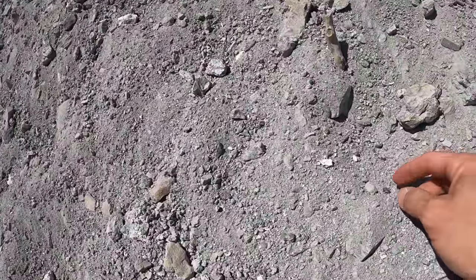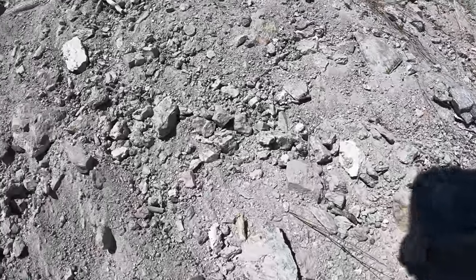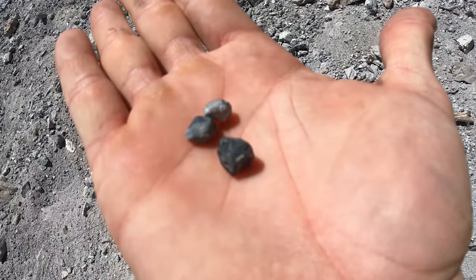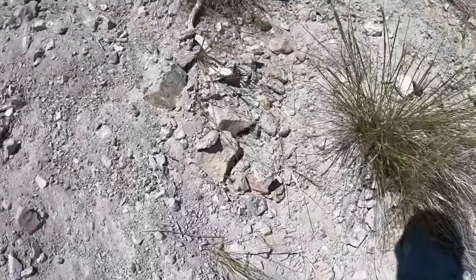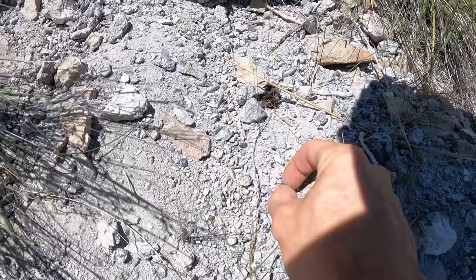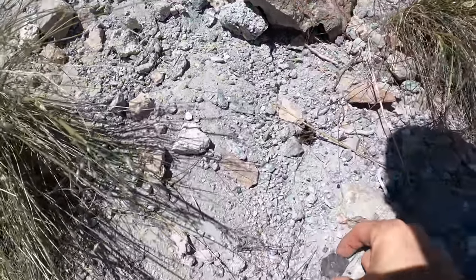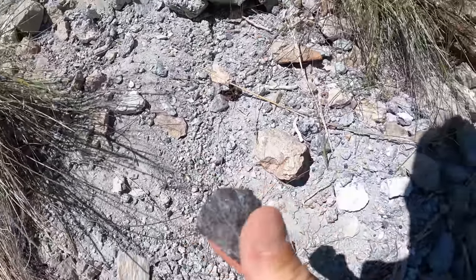Yeah, this may be where the big ones are. Find one big one, you'll find another big one. Sweet, look at that. That's a big, check that one out. Huge. A big one. There's a big one. What is that? Like Native American have been here.